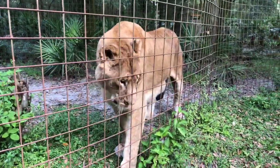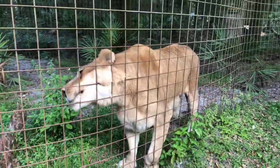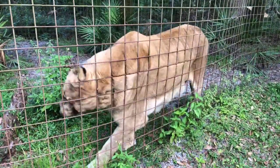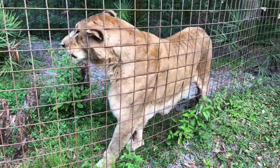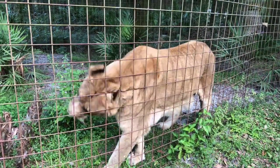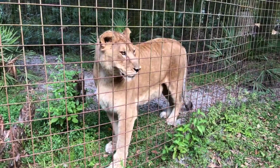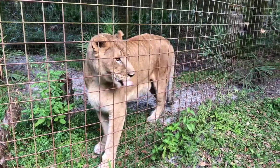Hi. Yes. Nikita is 18 years old. She's also the largest cat on property. Sweet girl. Look at those beautiful eyes.